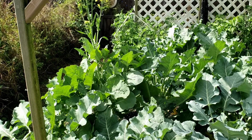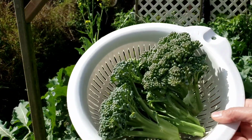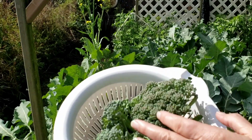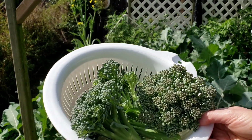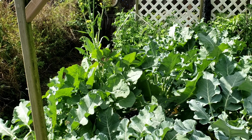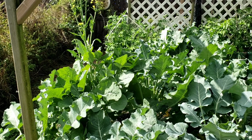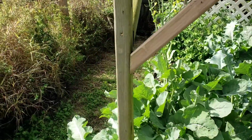So this is what I got from the broccoli today. That's probably enough for us for 2 meals. It's just Salty and I, so we don't need that much. So that's going to be probably 2 meals worth of broccoli in addition to all that cabbage. And then we're going to move again. We're moving.